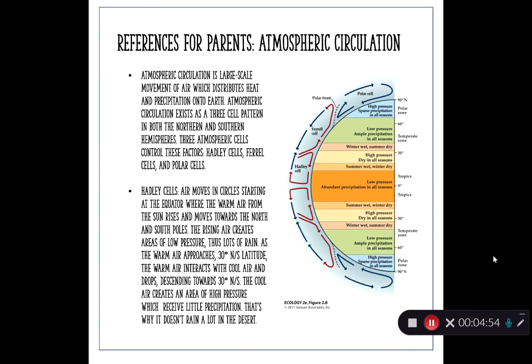Hadley cells. Air moves in circles starting at the equator where the warm air from the sun rises and moves towards the north and south poles. The rising air creates areas of low pressure, thus lots of rain. As the warm air approaches 30 degrees north and south latitude, the warm air interacts with cool air and drops, descending towards 30 degrees north and south. The cool air creates an area of high pressure which receives little precipitation. That's why it doesn't rain a lot in the desert.